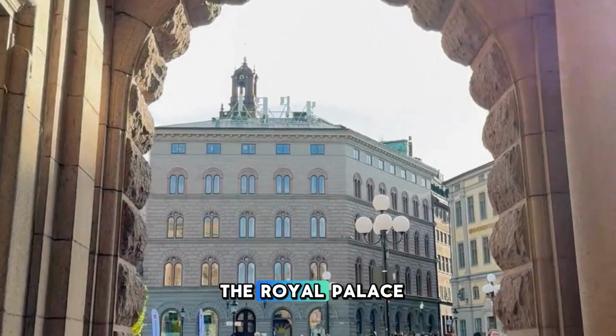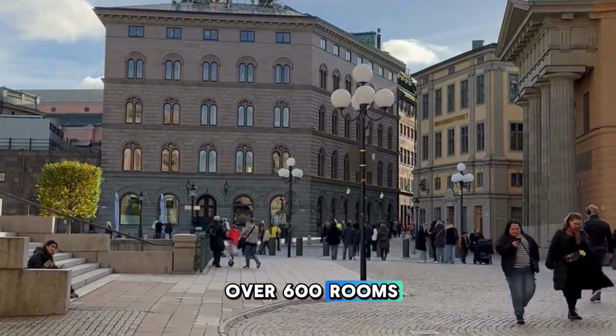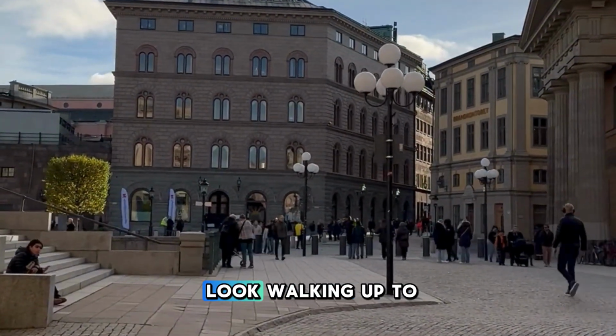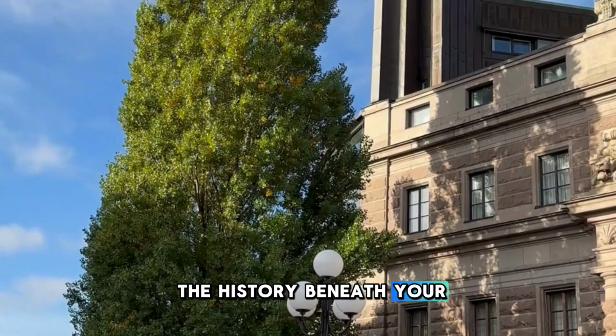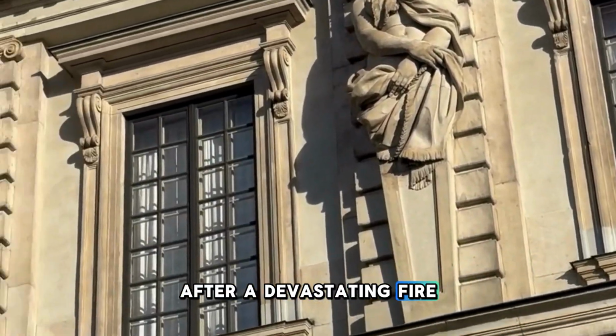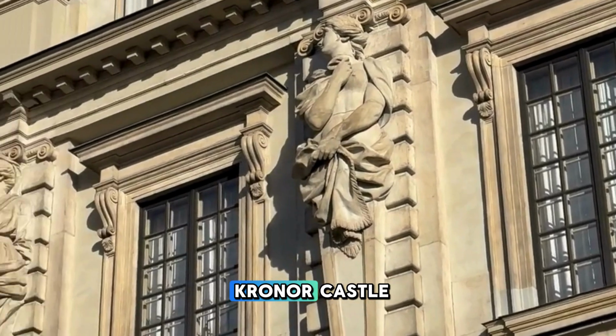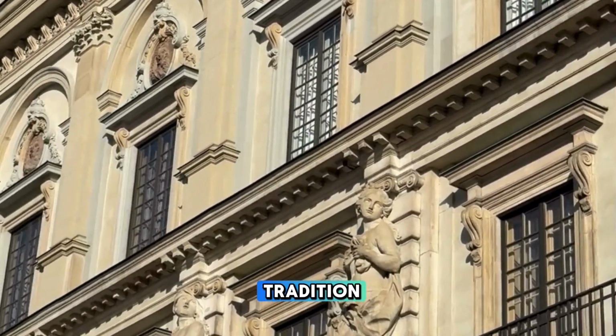Here we are at the Royal Palace. This magnificent structure holds over 600 rooms. Let's take a closer look. Walking up to the palace, you can almost feel the history beneath your feet. Built in the late 17th century, after a devastating fire destroyed the original Tre Kronor castle. This is where modern royalty meets centuries-old tradition.